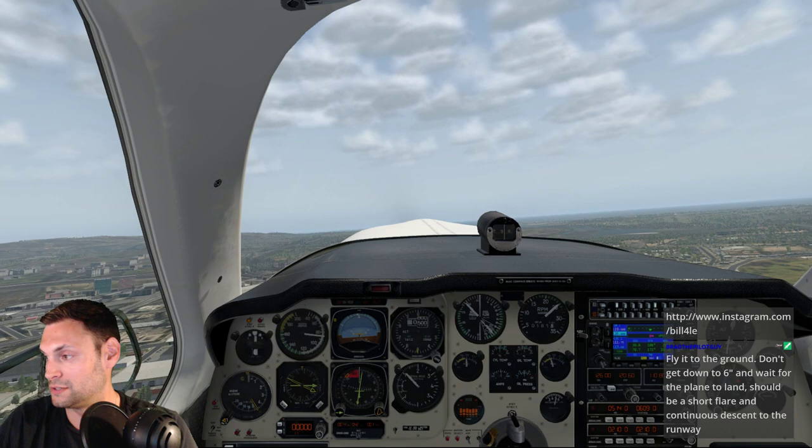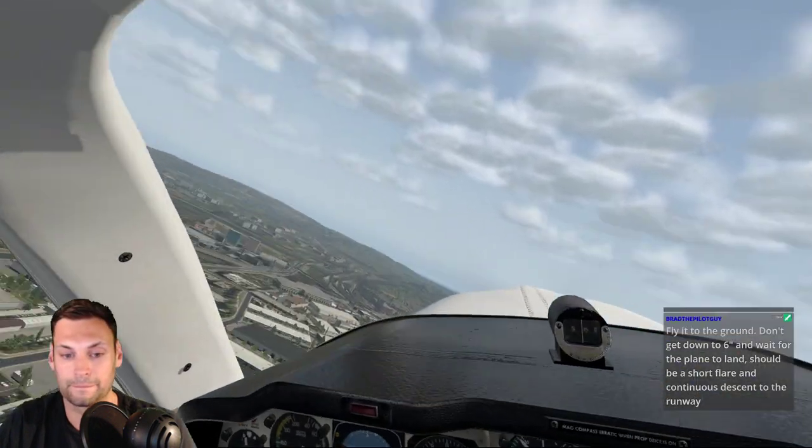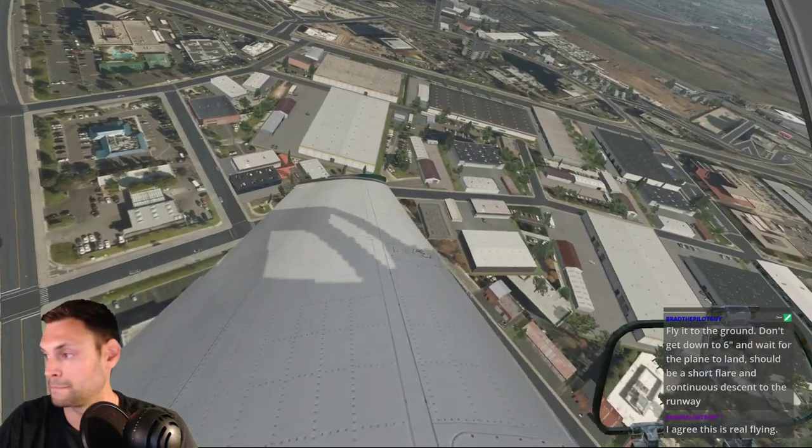236 Golf, runway 27 for takeoff. Okay. Clear for takeoff runway 27, 2236 Golf.